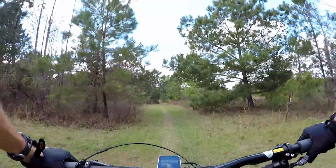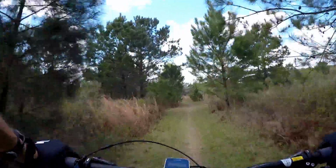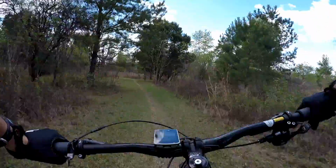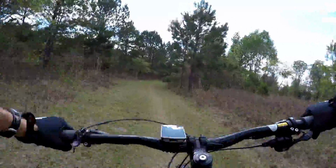All right, I'm taking the trail bike out the first day. It takes me a little longer to get used to the handling of the trail bike than it does the cross-country bike. So I'm doing about a 20-minute warm-up, and then I've got to start my lap.